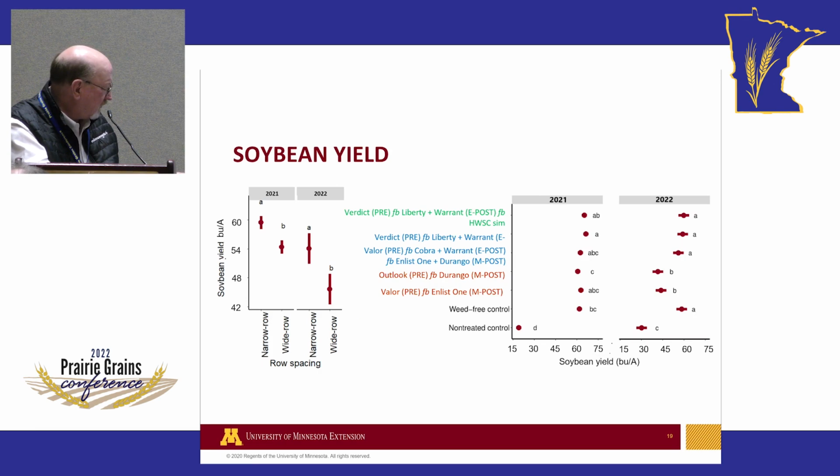Yield. Narrow row width, this is Franklin. Narrow row width really made an impact in yield in 2022 and 21. Our herbicide yields: 2021, we see a champion with the Verdict, see a train wreck with the non-treated, we see a lot of variation. 2022, our 3 high input gave us more yield. Our moderate input gave us lower yield. Weed-free control gave us like our high input. And then we got hammered with no treatment.